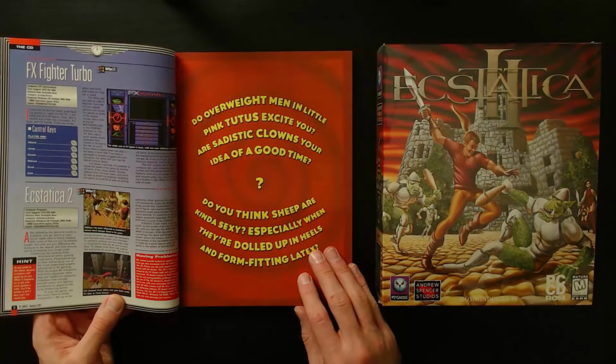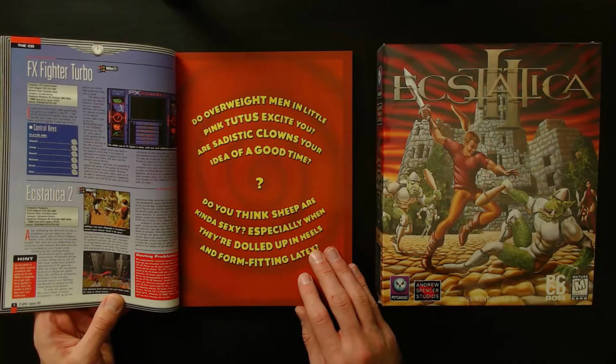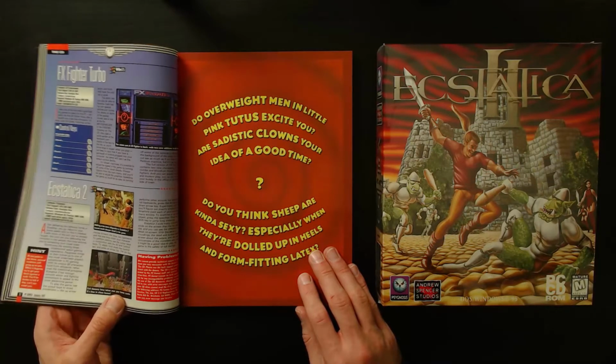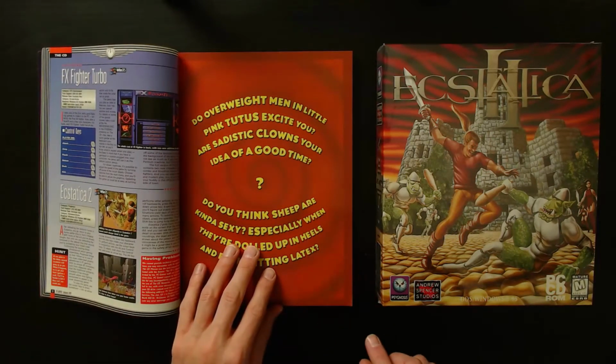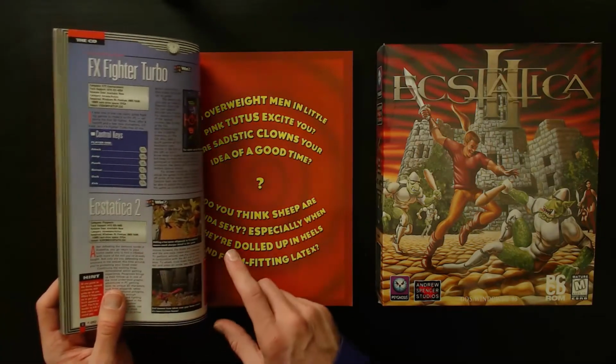And I played this demo just very briefly. I didn't even play through the whole demo, but I did think it was really cool. And so, one thing about it though is this word Ecstatica I'd never heard before.